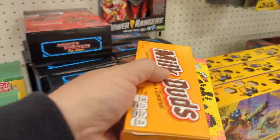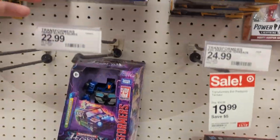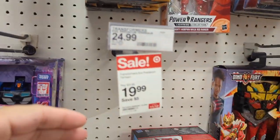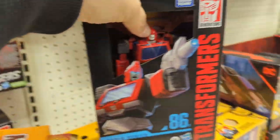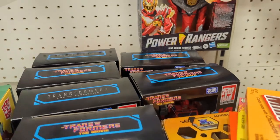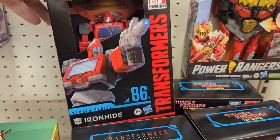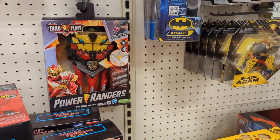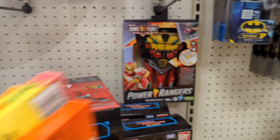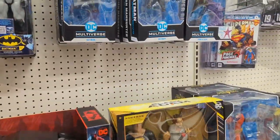Here for Transformers, my son. Looks like they have anything new. Bunch of Ironhides. Junk heaps. Galvatron. Ironhide, I don't know. He sent me a picture of one that he wanted, but I didn't have to look at what it looks like. Same old, same old.